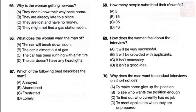Number 65. Why is the woman getting nervous? Number 66. What does the woman warn the man of? Number 67. Which of the following best describes the man? Questions 68 through 70 refer to the following conversation.